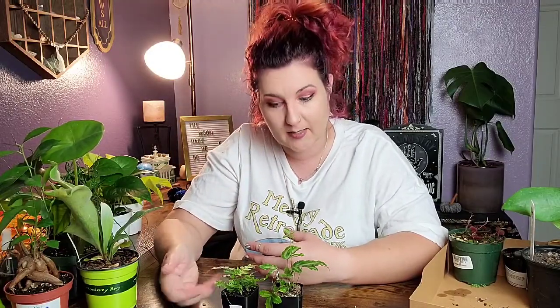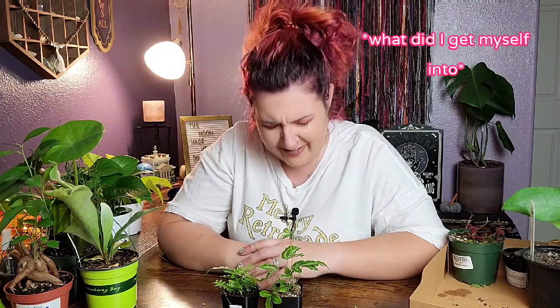They do not like having direct burning light down on them because they are super delicate. Their leaves are tiny, fragile, and they are drama. So have fun with the ferns. I'll let you know when I kill them eventually.